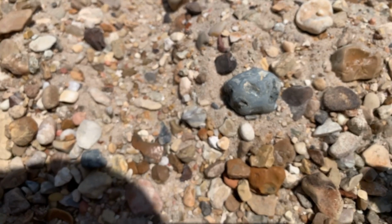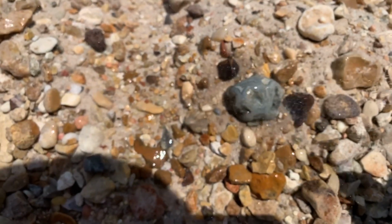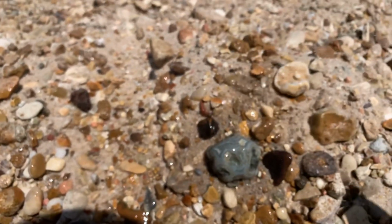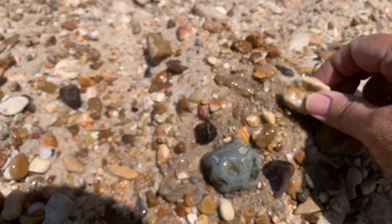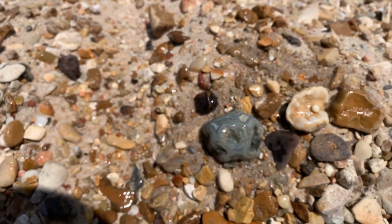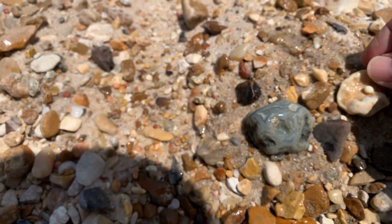I found this one here. It's black or gray. I don't know what color that is, but we're going to find out. It's gray. Gray and black. And look at this thing I found. Like a petrified oyster with a pearl in it. Oh, man. I know it's not. I'm pretty sure it's not, but I mean, that's pretty cool looking, huh?